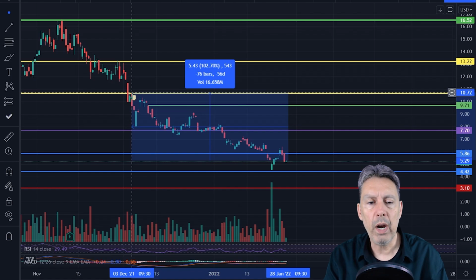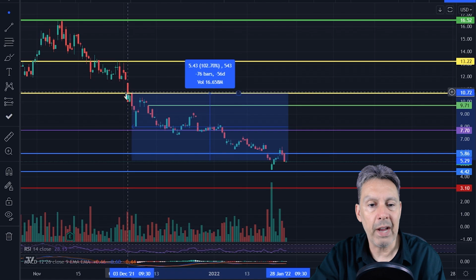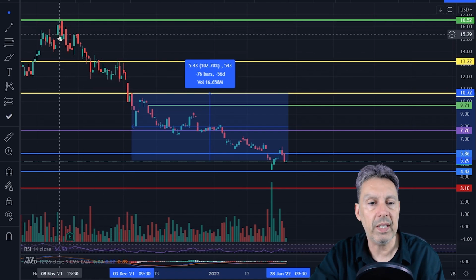If we go from where HUT is trading today to where it was trading just prior to the flash crash, that would be a 102% increase in the price of HUT. So that would be a double in the price of HUT. I think that's a very reasonable expectation sometime by the end of the first quarter. So you can see HUT has gone up to a lot higher places than that. It peaked up here over $16.